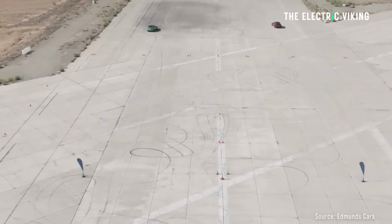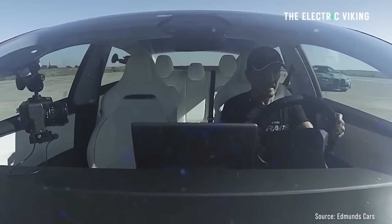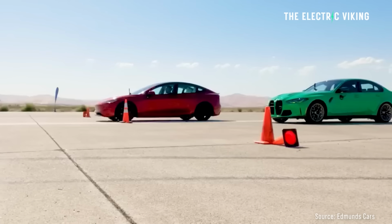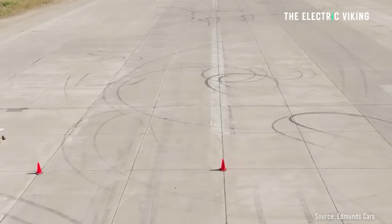Both drivers had to drive the Tesla, and both of them launched it quite slowly, which is very bizarre. One of the advantages of an EV is you have a huge amount of power off the line. I think that was intentional. Might not have been, but I think it was. But regardless, the Tesla came back and with a higher top end speed overtook the BMW. Even around the corner, it looked like the Tesla was faster than the BMW M3 CS, which is the performance version of the BMW M3.